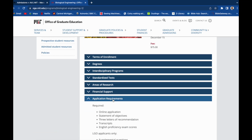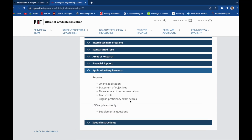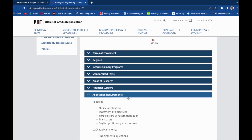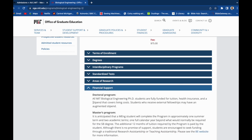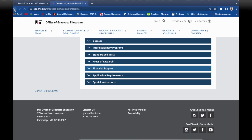So let's look at the requirements. Online application, statement of objectives or purpose, 3 letters of recommendation, transcript, and then the English proficiency, which can be waived. And then financial support. All biological engineering PhD students are fully funded for tuition, health insurance, and a stipend that covers living costs. Students who receive external fellowships may have an augmented stipend. Let's look at other programs.